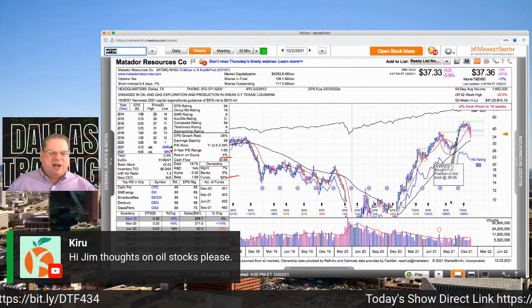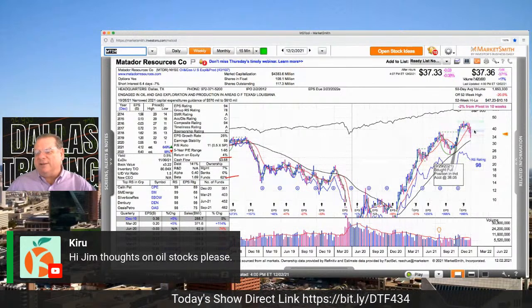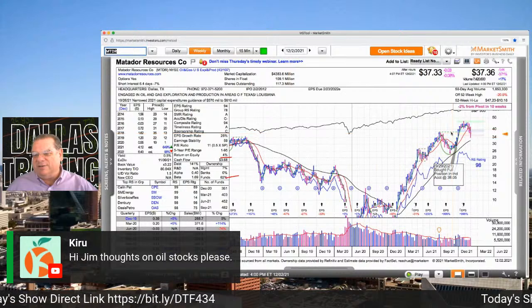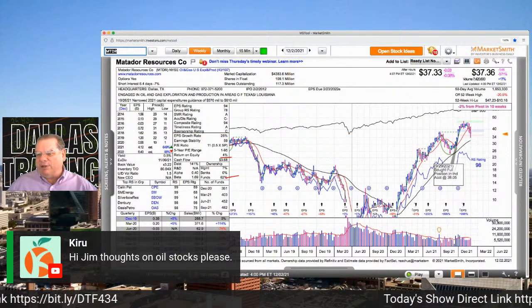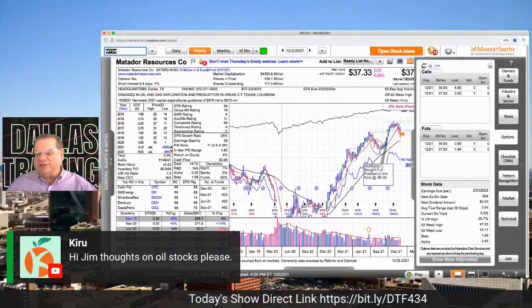If you compare that to other stocks, I do kind of like Matador, but here's the thing: I don't want to buy it right now as it's in a downward trend. I want to see if it's going to reverse above that pivot, and if it does, then I am probably a buyer of Matador. So that's probably the best one that I've seen.